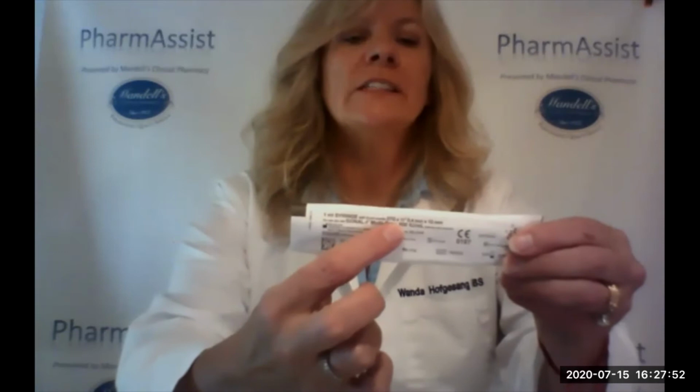So in the very first night, it's nice and full. And then what you do is you take your needle that says 1 ml syringe, 27G ½ inch, and you open it from its package. It's sterile in there.